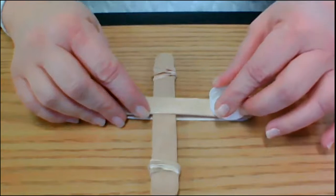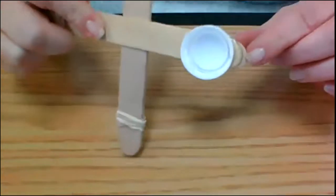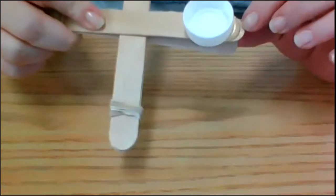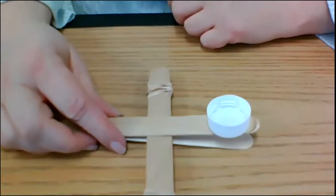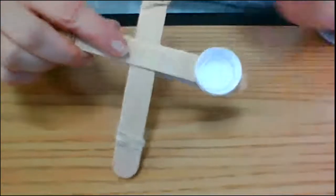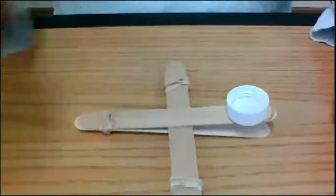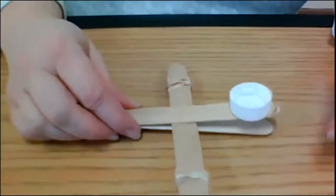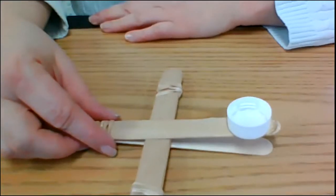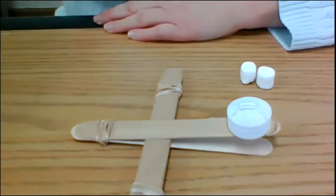Now, when you do this, you want to make sure that there's a little bit of wood right here. It doesn't have to be a lot, just a little bit, so that there's room for your finger. Okay? And you can see this looks kind of like a basket, doesn't it? Now, this is your catapult.